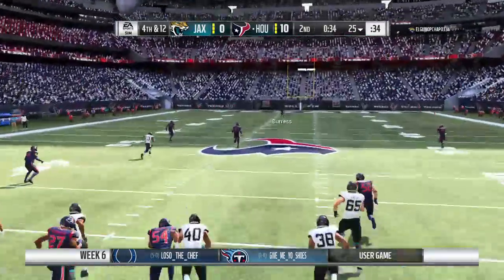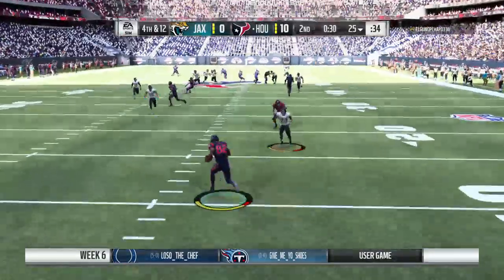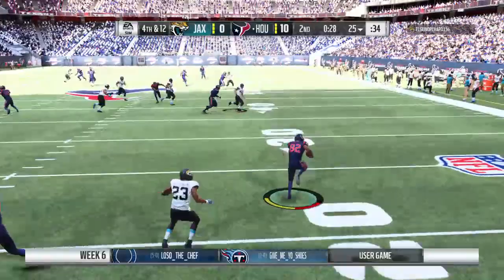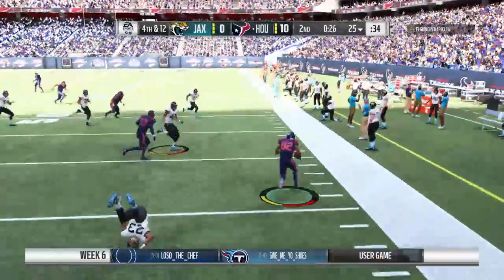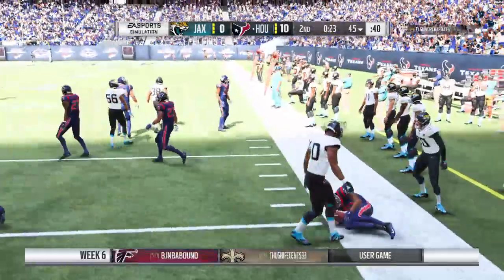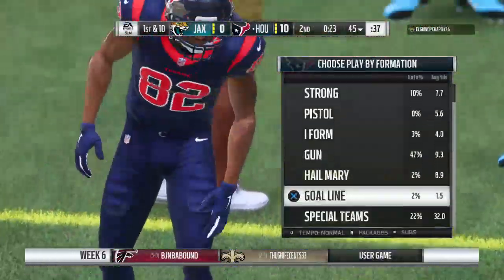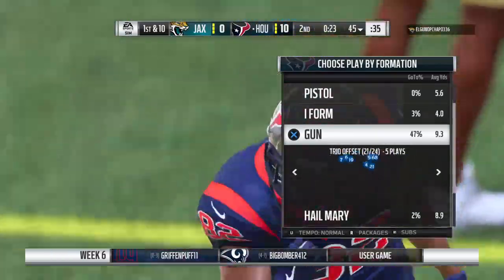And he gets this away, and look at this. This is a good one. And he'll go ahead and field this at the 5. A big-time return there, 40 yards. And possession will switch hands, 1st and 10.